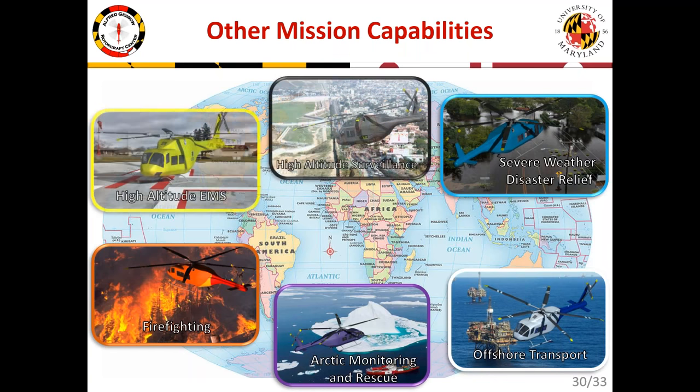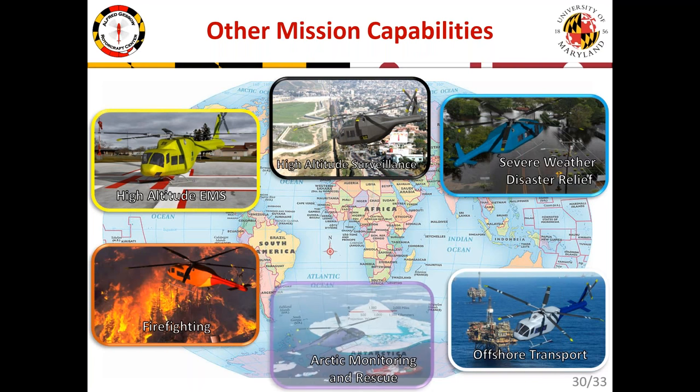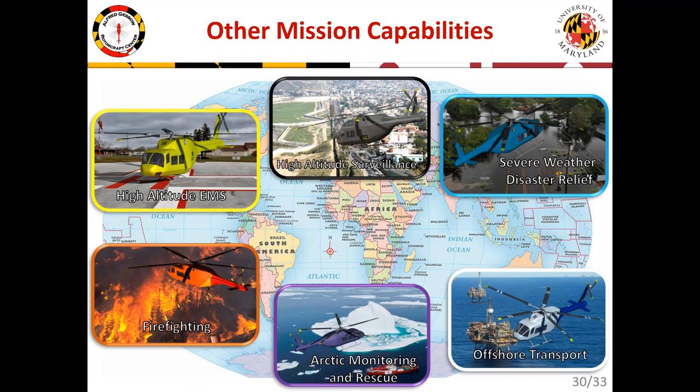High altitude EMS and high altitude surveillance are some of the missions that Claudius can efficiently perform. It is a good lifter at lower altitudes due to high stall range. Hence, it can be very useful for firefighting with high external payload. Arctic monitoring is another important area for Claudius. New commercial shipping routes are opening up, and search and rescue in this vast area will be very important in the future.